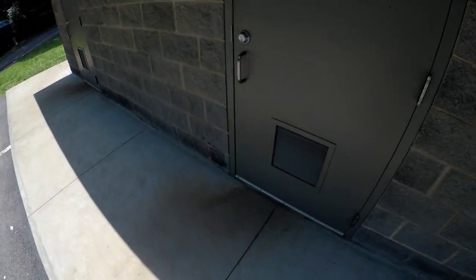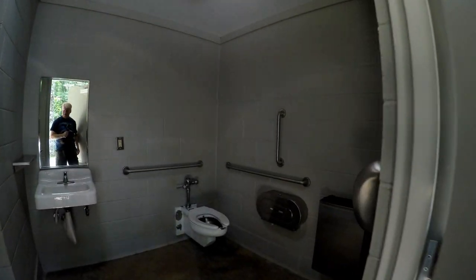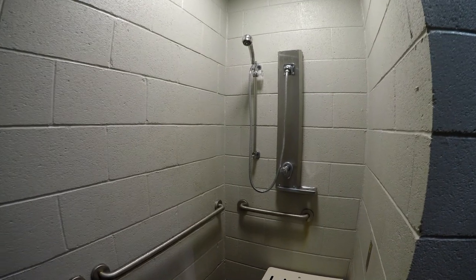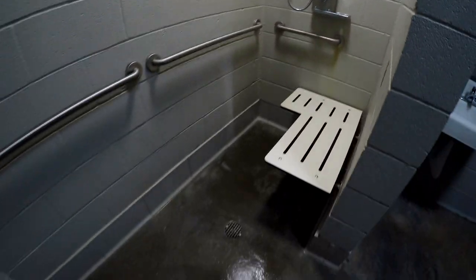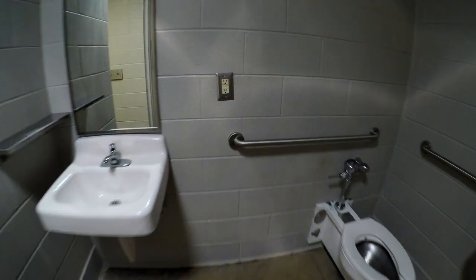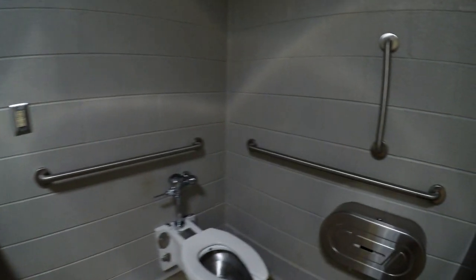Now the middle one. The middle one is the handicap one, and that's much bigger, and it's the handheld shower. We're gonna bring Akilah in here and wash him up, and this is used. They're all used pretty heavily in the morning, but there's electricity for shavers and hair dryers and things like that. Again, regular toilet, right?